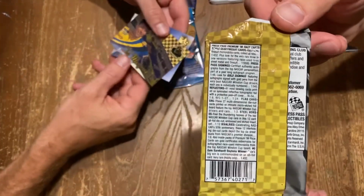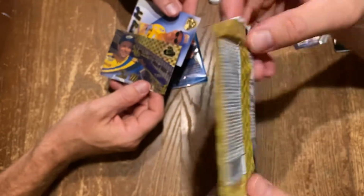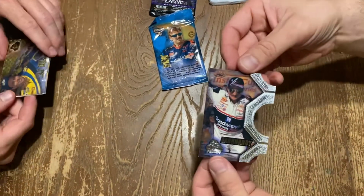Wow. Take a look right there if you can see that. These odds are out of this world terrible. This is some late 90s stuff. But hey, I don't care who you are, that's a dope card. It's a cool looking card. Yeah, I like that.